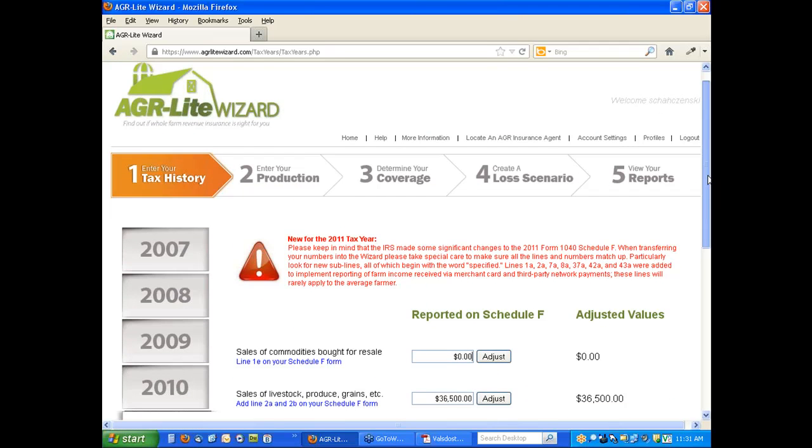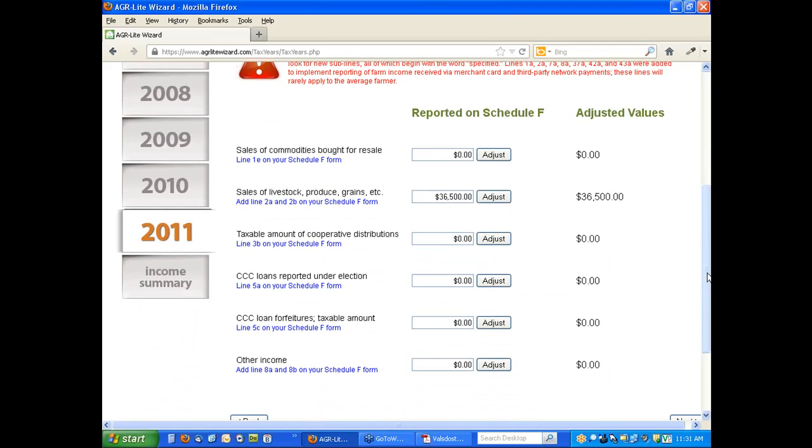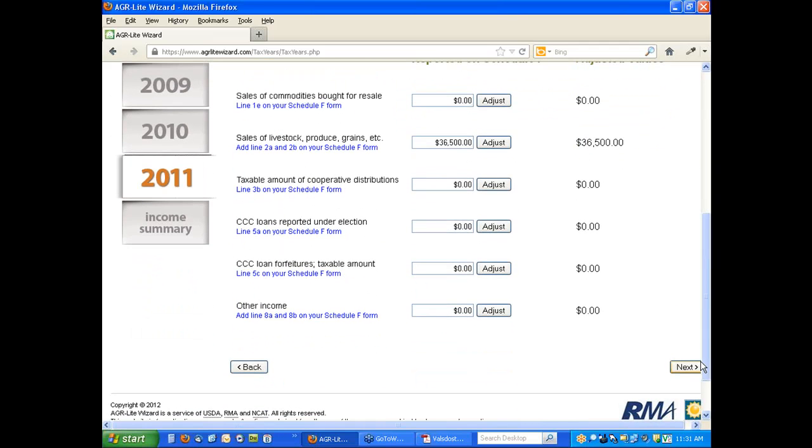And unfortunately in 2011 they changed the Schedule F, so we had to adjust some of the things, and we have a warning there because it's the first time, I think, in 20 years they changed the Schedule F form, but they did it while we were doing this project, so we had to adjust ourselves.